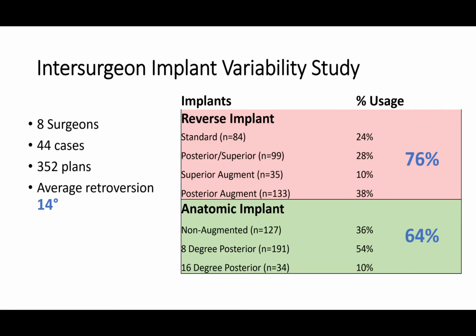We looked at augment usage among our design team for a series of 44 cases derived from our planning database. And these were real navigation cases with real pathology. The average retroversion in this series was 14 degrees, but ranged from 4 degrees of anteversion to 26 degrees of retroversion. And this table highlights the utility of augmented glenoids, demonstrating that they were used in 64% of anatomic cases and 76% of reverse cases.